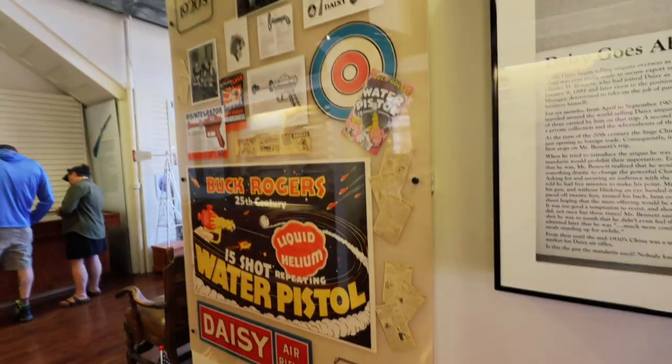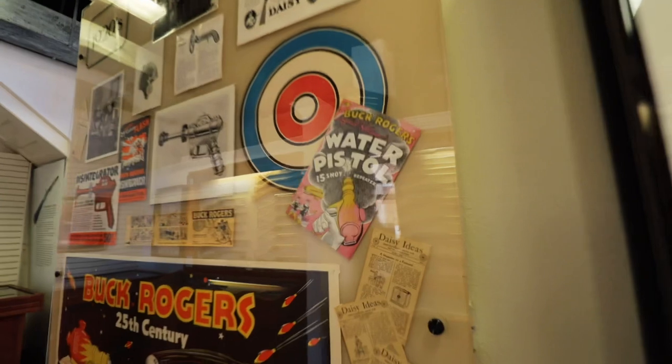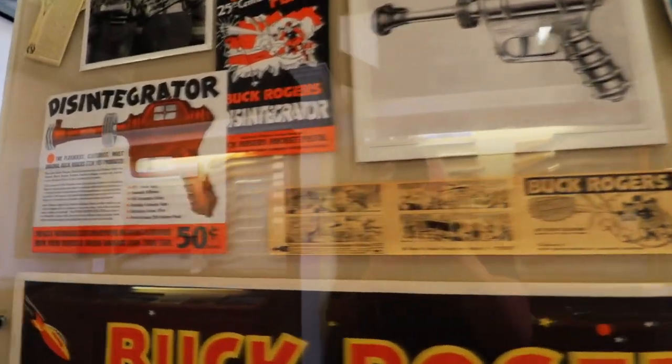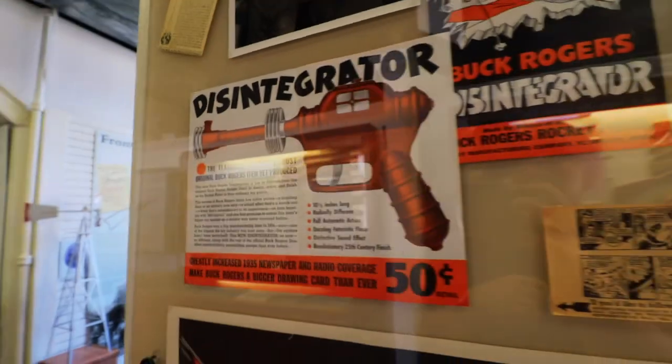In fact, you can see here some of the various campaigns that happened, including the Buck Rogers liquid helium water pistol. That's right, a water pistol. Then they also had this one right here, which is something that looks like a space gun.